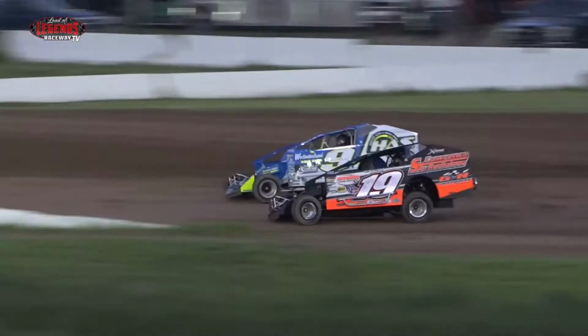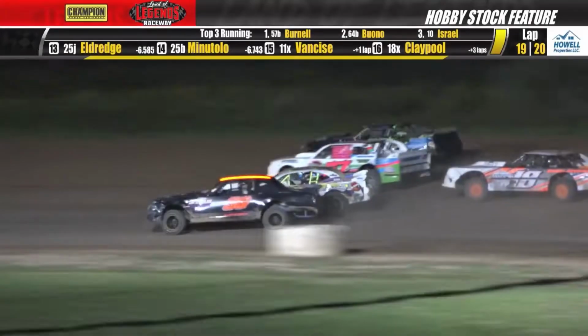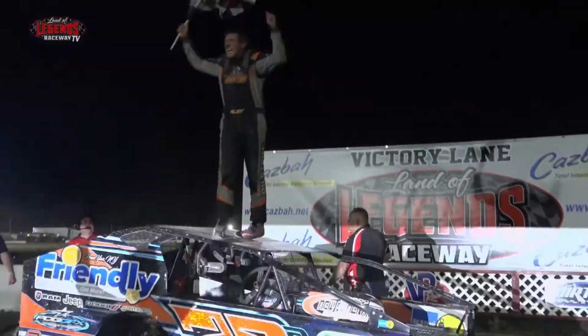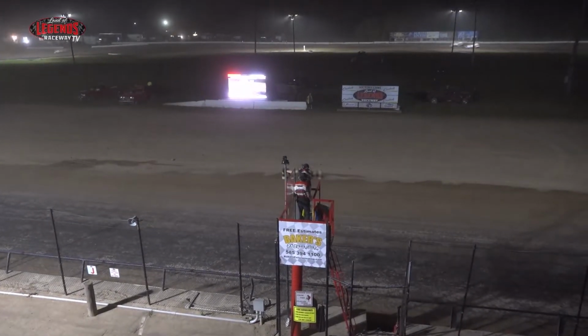and Shepherd side by side into turn three. They split the lap car in turn three. Burnell's got a problem. Four wide for the race lead. Alex Payne, the winner, and he is Jimmy Grant trying to stuff it up through the middle. Johnson wins at Canandaigua.